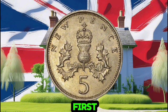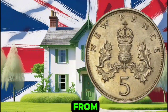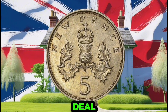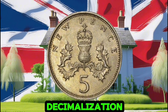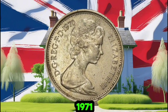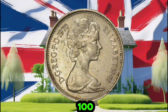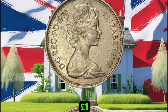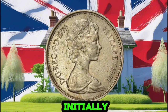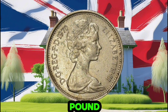This coin was first introduced in 1968 as part of the United Kingdom's shift from the old pence system to the new decimal currency. This was a big deal because before decimalization, the pound was divided into 240 pennies. But in 1971, the UK decimalized its currency, which meant 100 new pence now made up 1 pound. The 5 new pence coin was part of this overhaul. Initially, it was equivalent to 1 shilling, which was 1/20th of a pound.